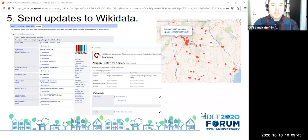Then we uploaded the information to Wikidata. This slide shows the Aragon Historical Society, which we added as part of the testing phase. After the data was uploaded to Wikidata, we performed quality control on each entry to verify that things are correct, especially the location coordinate data. Sometimes getting that coordinate location data is tricky, but we tried to place the marker on top of the building itself, since after a disaster, street signs and other wayfinding markers are often damaged or destroyed.